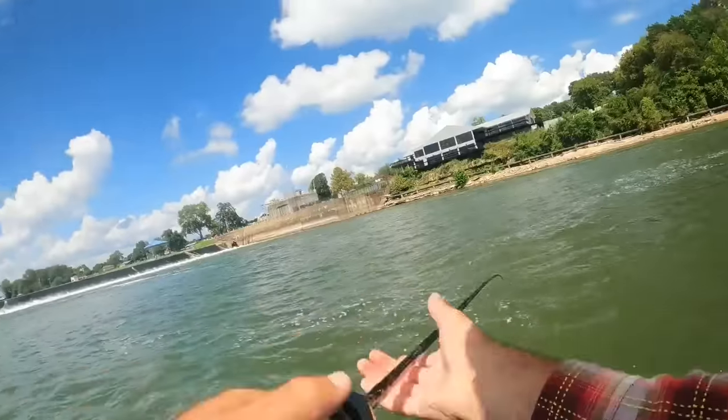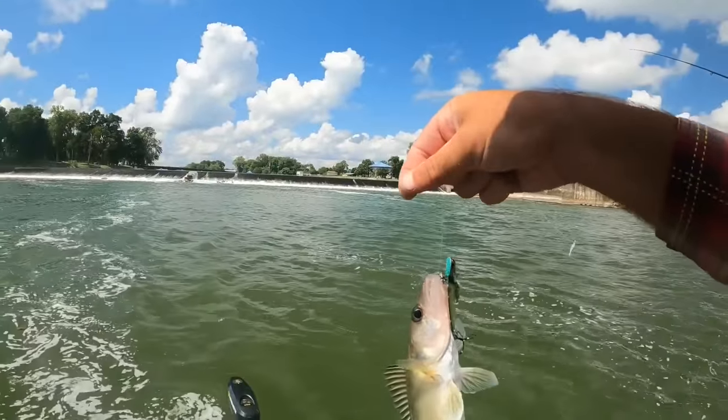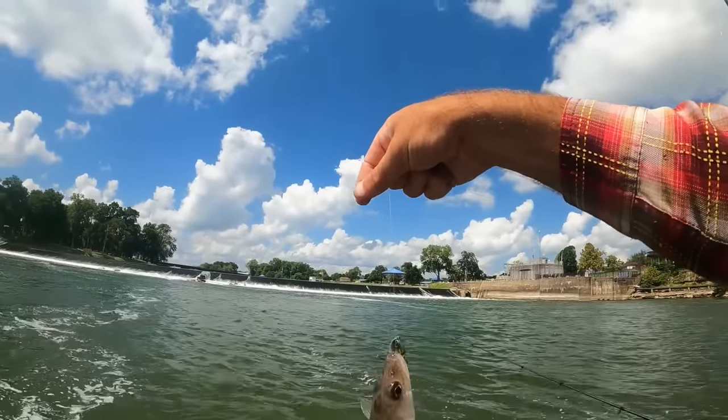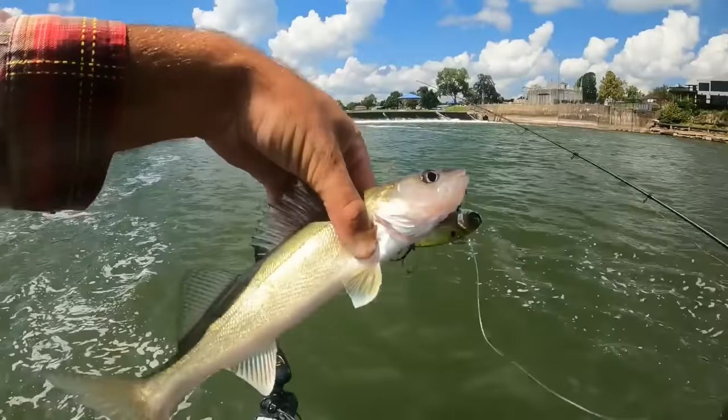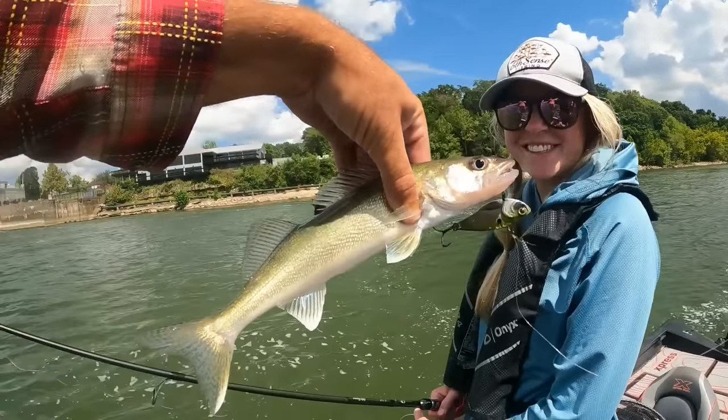There's a fish on there. Oh my gosh, guys, look at that. Finally, second fish of the day. It has been a long time since we caught that first striper. I couldn't even tell if I had a fish on there or not. Is that a walleye? I think it's a walleye. That's a little walleye. Nice. For a second, I thought it might have been a sauger, but look at that.